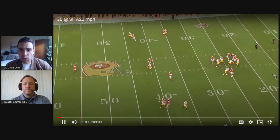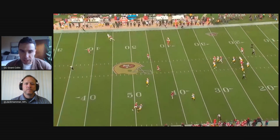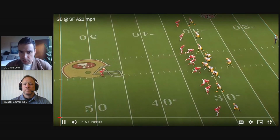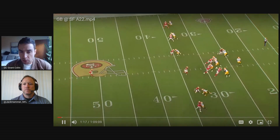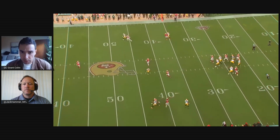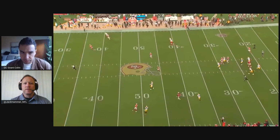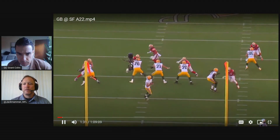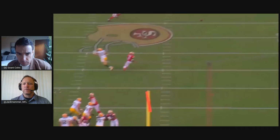And so part of the reason Rodgers was able to get rid of the ball in 2.3 seconds on average in this game was because the corners are beat up and struggling, but also there was nothing to decode. Right, there's nothing to decode, and this is against a really good nickel cornerback. So it's not like they're picking on the rookie here.